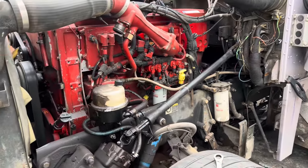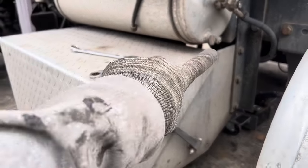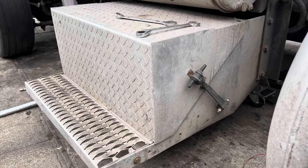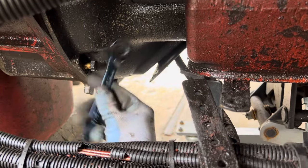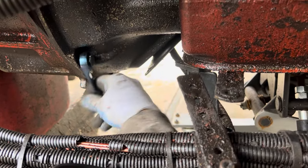It's the 870. And the step is not bent. Somebody basically put the long side downwards. All we have to do is flip it over. So the step is completely fine, no damage at all. These bolts around the transmission, all they are is just 5/8, or a 16. Yeah, or 16.